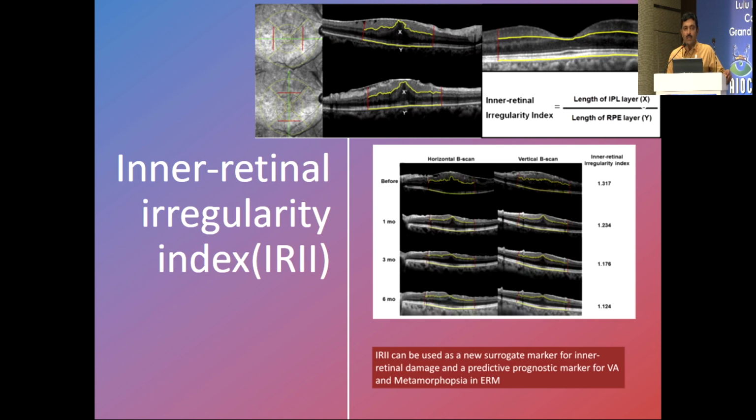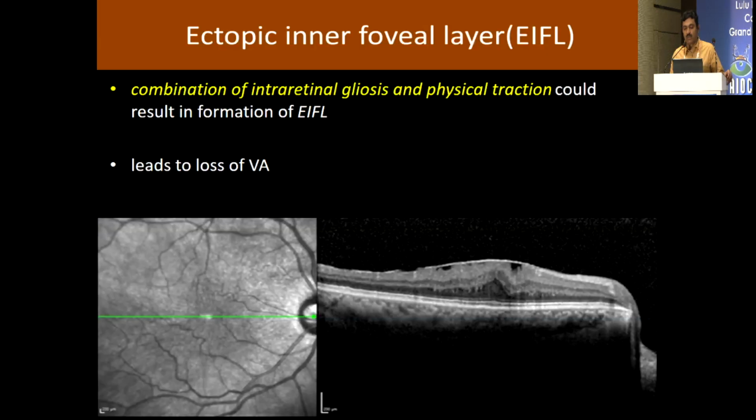Another index which has been described is the inner retinal irregularity index, which is basically nothing but measuring the inner plexiform layer and the RPE layer length. If you take the ratio of these two, it gives the value of the inner retinal irregularity index. This is a significant biomarker and predicting factor, as post-surgically, over a period of 6 months, the inner irregularity score increases and it tends to have a good outcome in these patients.